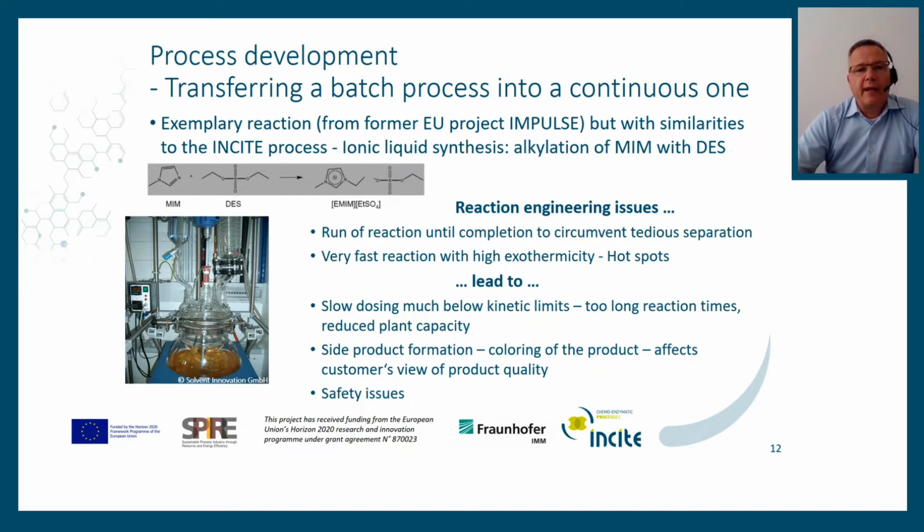And then you have a safety aspect. In this case, it was the diethyl sulfate, which is a carcinogenic reagent, and then you want to minimize the amount of this reagent in the process. So there are similar challenges in the INCITE process: handling a reactive intermediate, for example, also reduction of processing time, and it is an exothermic reaction. So it has some similarities to the INCITE process.